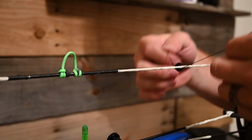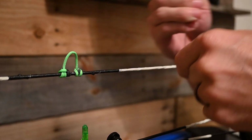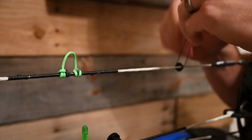So I'll actually go off the nocking point and move the peep to the desired height. And then as far as tying in the peep, all I do is an over and under knot on the peep itself. I don't do any knots above or below it, simply because I've found that more often than not, over time those knots separate apart, but even when they do, I've yet to lose a peep or fire one out.